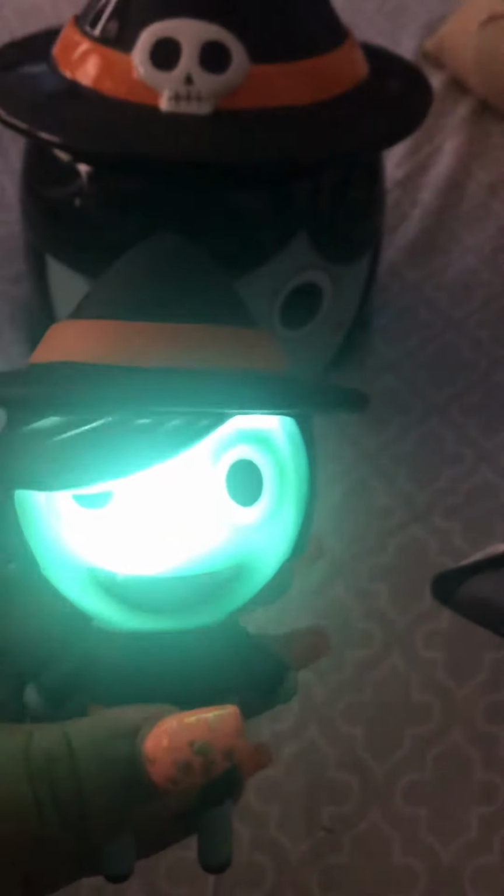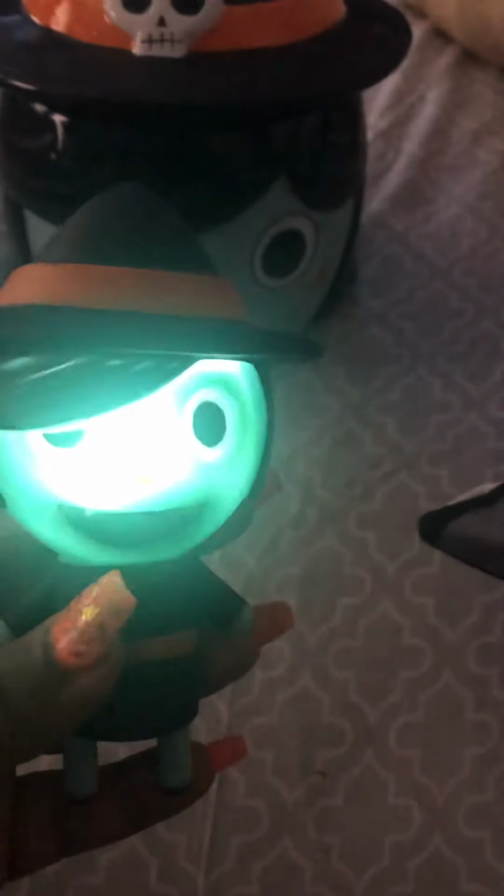And one other thing that we have is this cute little witch. This little witch is so, so cute. It's a little sweet witch right here. And when you squeeze it, isn't this adorable? This is so cute. She makes a little baby laugh.